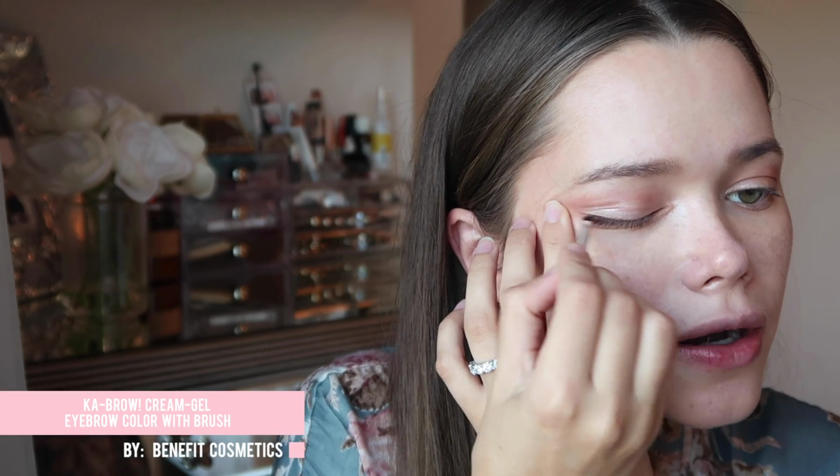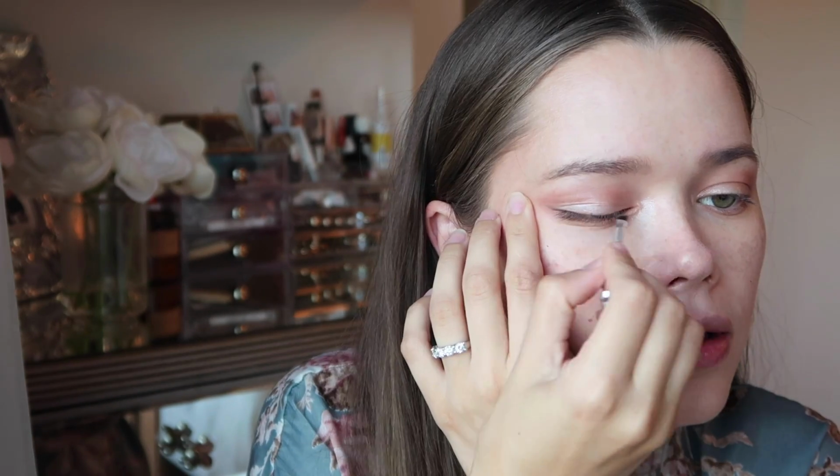To give the eye a little more definition, when I use colors like these that are softer, I like to use a brown pencil to create my eyeliner, to define my lash line. This is actually for brows. It's Cream Gel Brow in Brown from Benefit. I'm going to put it on my lash line and pull it out. This way we are not putting anything too aggressive like black that would be too much contrast for this type of makeup, and just create a softer line.